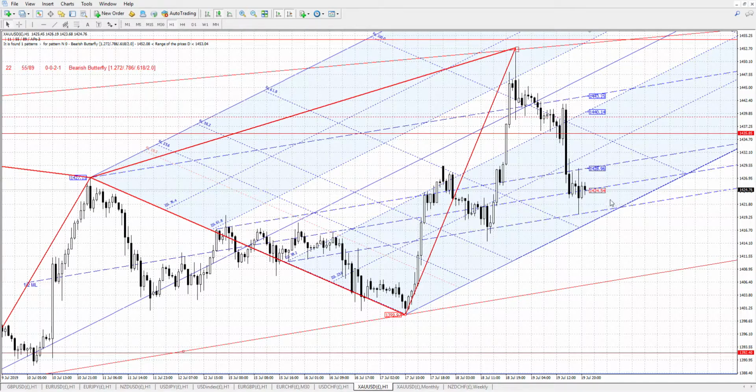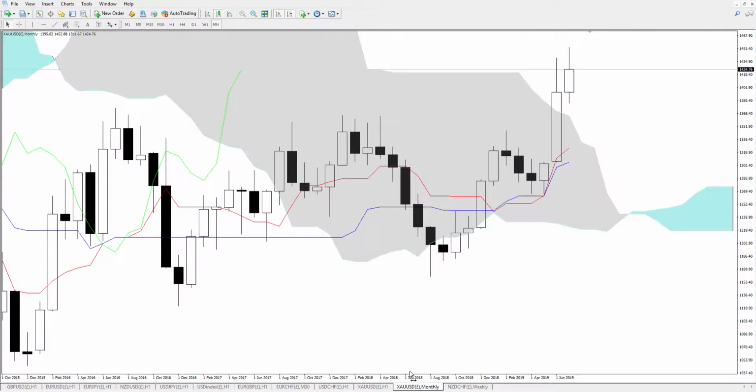But yeah, pending we break this, then we'll fall down here, and then we'll test that support on the weekly at 1392. So this could be a good trade. I don't know how the retail sentiment is on this. I think they're still bullish. I think on Friday it was 48%. So that means it's a buy. So we have to be careful. And we'll go to the monthly, and then that wraps up part 2.